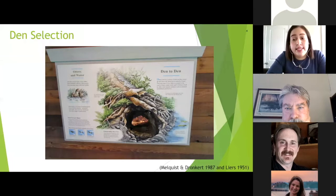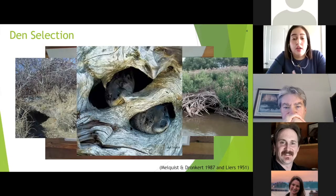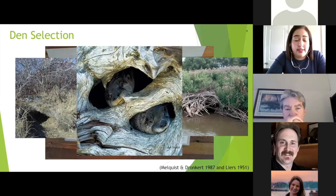They don't dig their own dens. Instead, they rely on abandoned dens of other species, typically beaver lodges, but they'll also use fallen logs or rock outcroppings as their den sites, depending on availability. The den selection tends to depend on food availability and water level at the site.